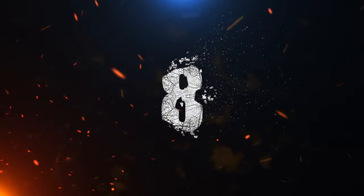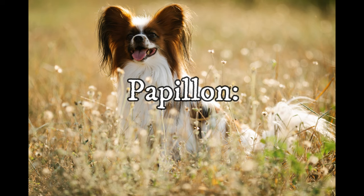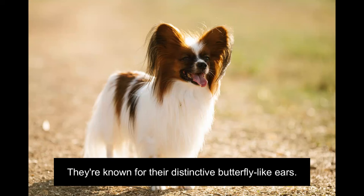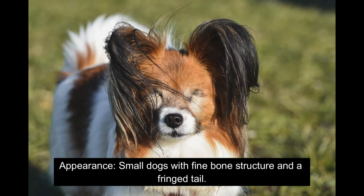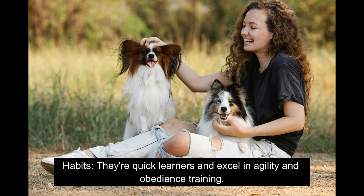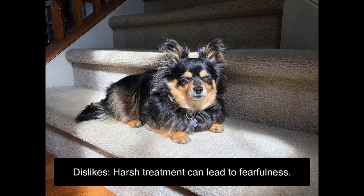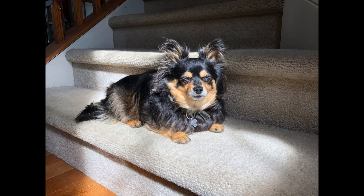Number 8. Papillon. Characteristics: Papillons are small but highly intelligent and alert toy dogs. They're known for their distinctive butterfly-like ears. Appearance: small dogs with fine bone structure and a fringed tail. Habits: they're quick learners and excel in agility and obedience training. Likes: engaging in agility courses, learning tricks, and being around people. Dislikes: harsh treatment can lead to fearfulness.